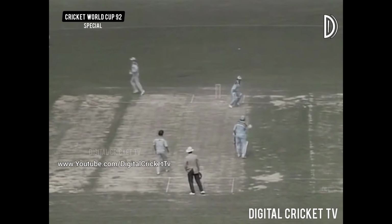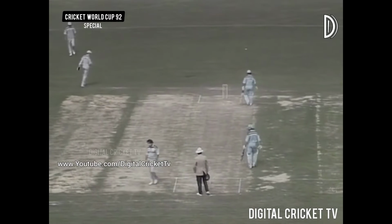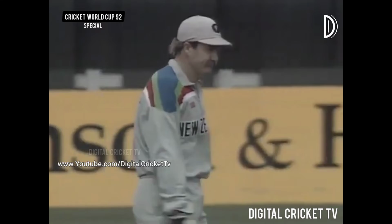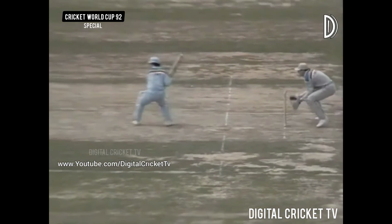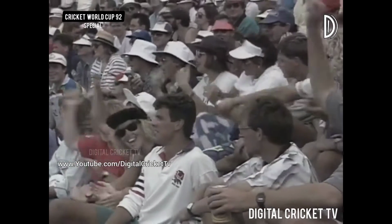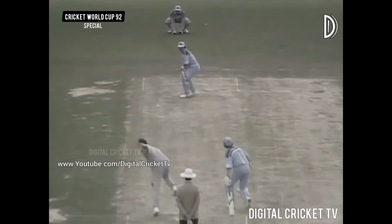Oh, Lamb, oh, what a good effort by Greatbatch. That would have been curtains, except he missed. And watch how he charges down and managed to dab it down. And that would have actually gone down on the book as a stumping, not a run out. So Alan Lamb on 12. Crowd right behind the New Zealand side now.